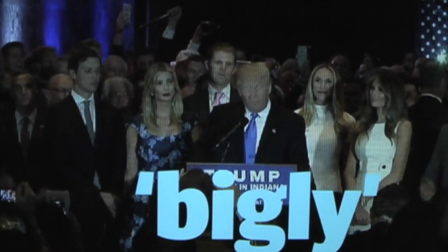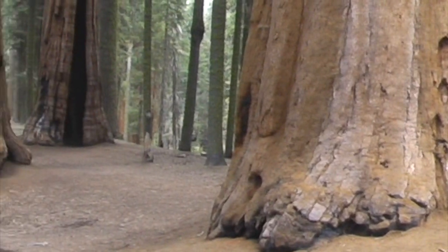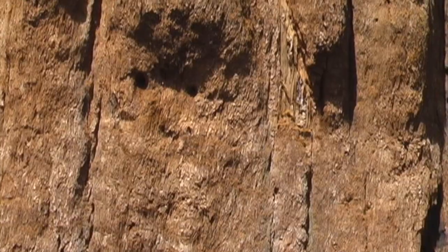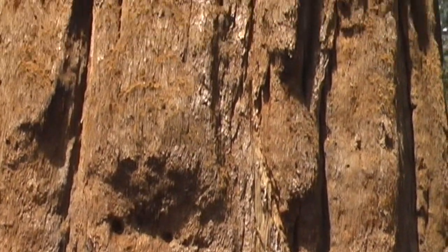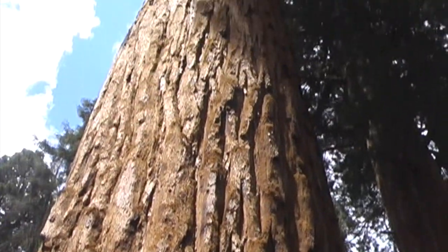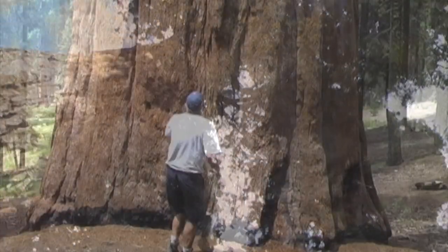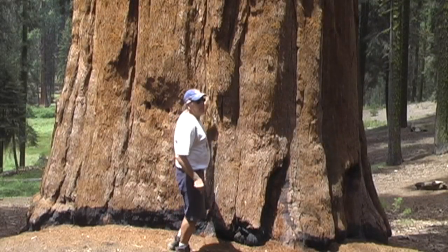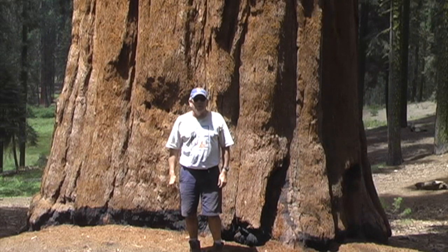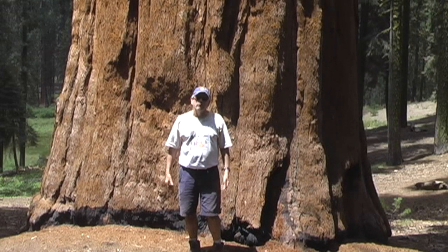Big league. After I left the General Sherman tree, I did a little looking around for some more of the trees at Sequoia National Park. Pulled off the side of the road where a group of little trees were. Little. Anyways, having a good time.